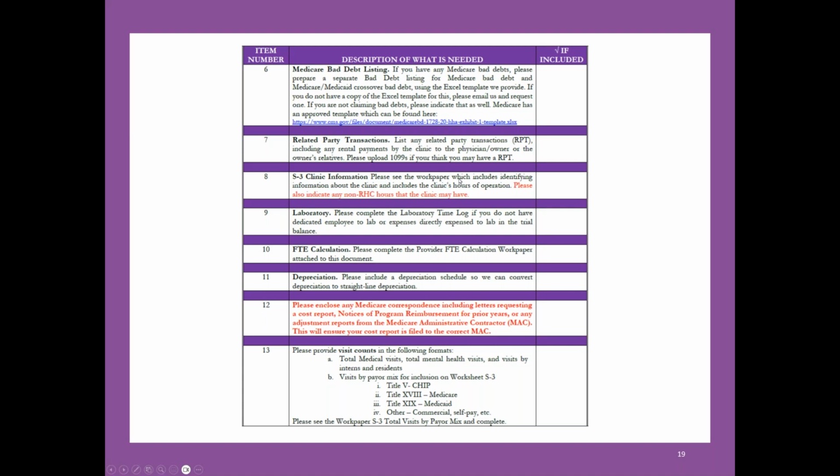S-3 information. This is basically just what is the name of the clinic and what are the hours of operation. Very, very simple. Laboratory. Laboratory is not considered to be a part of the all-inclusive rate, because you can bill laboratory services to Medicare Part B and get paid fee for service for it if you're an independent RHC. What that means is we can't claim that cost on the cost report. We have to exclude it.